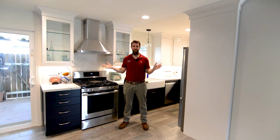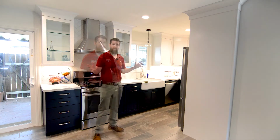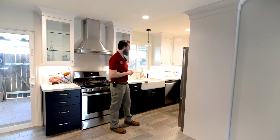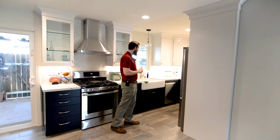And here we are in the finished kitchen. So, as you can notice right away, without the wall here, a lot more open space. We still had to keep this alcove area, but we made really good use of the space with corner cabinets and lazy Susans and the whole thing.